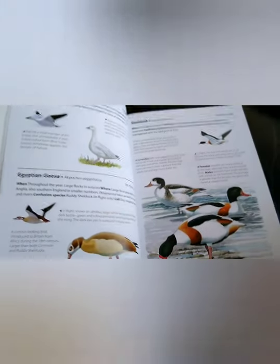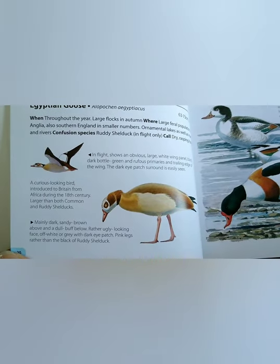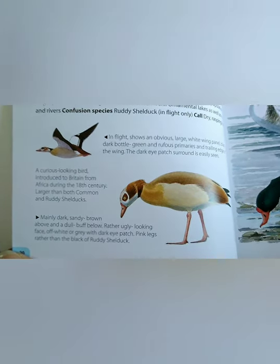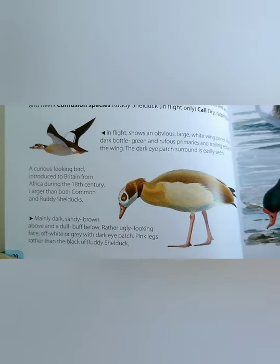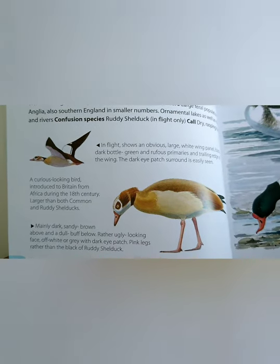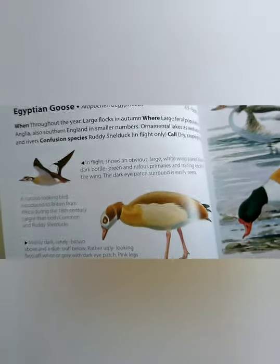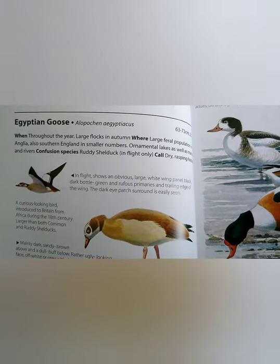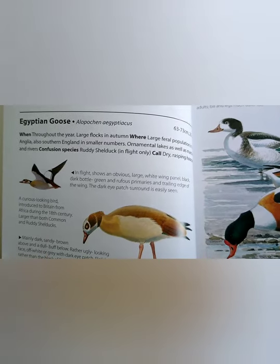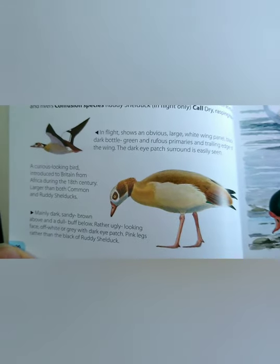An Egyptian goose. Mainly dark sandy brown, a buff colour below, rather ugly looking face of white or grey with a dark eye patch, pink legs, rather like a shelduck. A very curious looking bird, introduced from Africa during the 18th century, related to both common and ruddy shelducks. Fascinating. Large flocks in autumn, more seen in southern England in smaller numbers. I think they're beautiful.